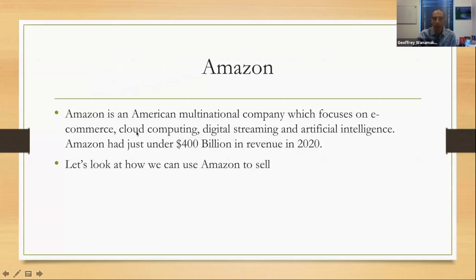Amazon is an American multinational company which focuses on e-commerce, cloud computing, digital streaming, and artificial intelligence. Amazon did around 400 billion in revenue in 2020. I rounded up, but it's a huge company that operates globally and gives us access to global marketplaces as well. So let's look at how we can use Amazon to sell our products, not just in the US, but globally. All the systems work the same way. Whether you're operating in the US, Canada, Australia, Europe, or all of those markets, it's a very seamless operation where all the portals operate in the same fashion.